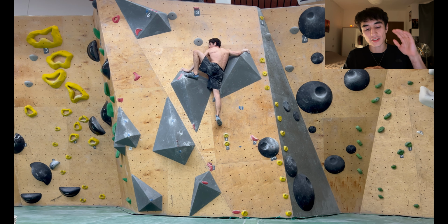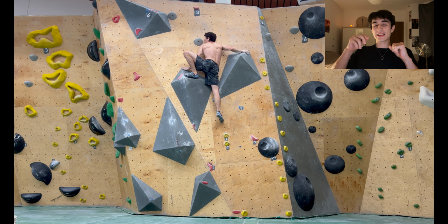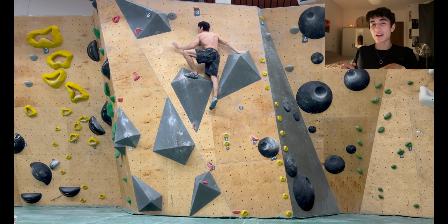So what you want to do, instead of taking this hand off the wall and just jamming this hand right back on the hold, is actually make contact with your hands. So on this crimp, what I was doing is crimping the crimp, and then actually touching my fingertips, so that all you do is slide your other hand out, and then this hand falls right into it.